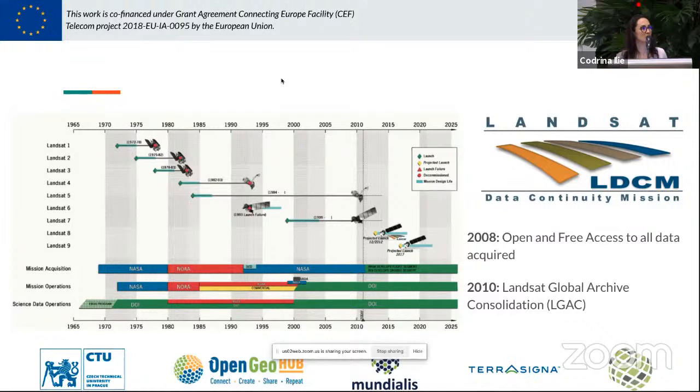The idea is that in the figure on the right side, you can see who was responsible within the United States, let's say, for collecting the data, for storing it, and so on. At the beginning, USGS was just one of the receivers of the imagery. Other receivers were, if I can say so, international.